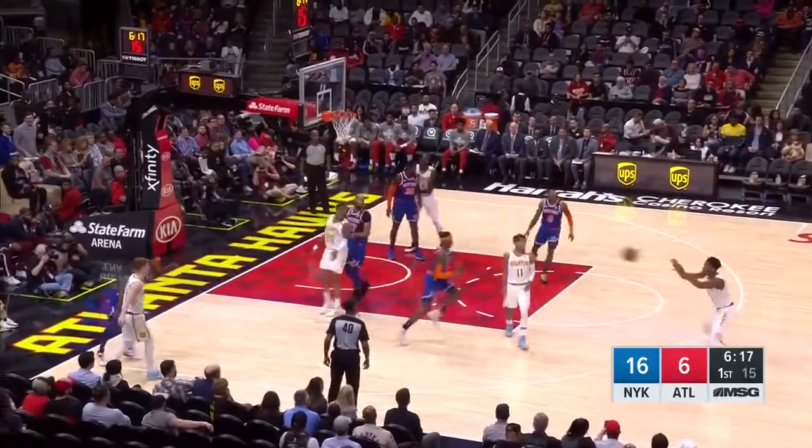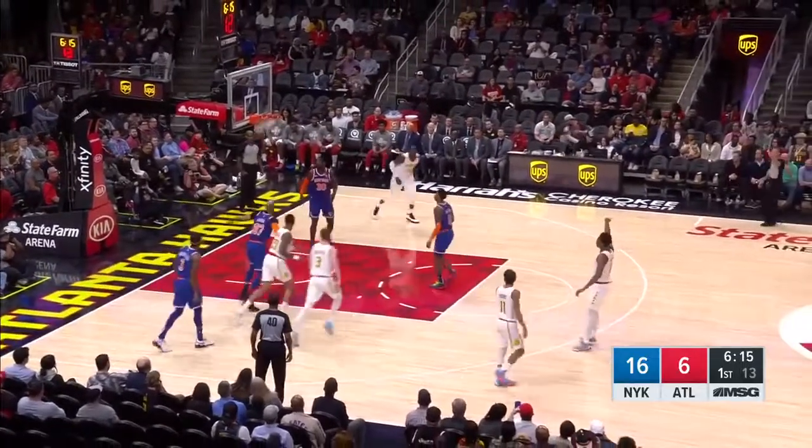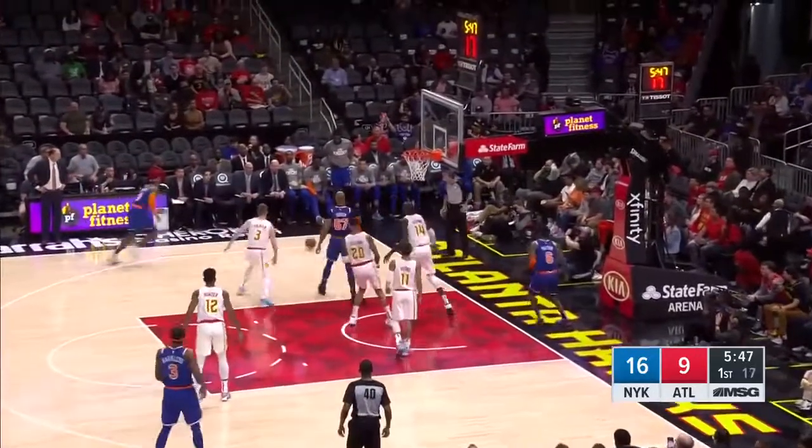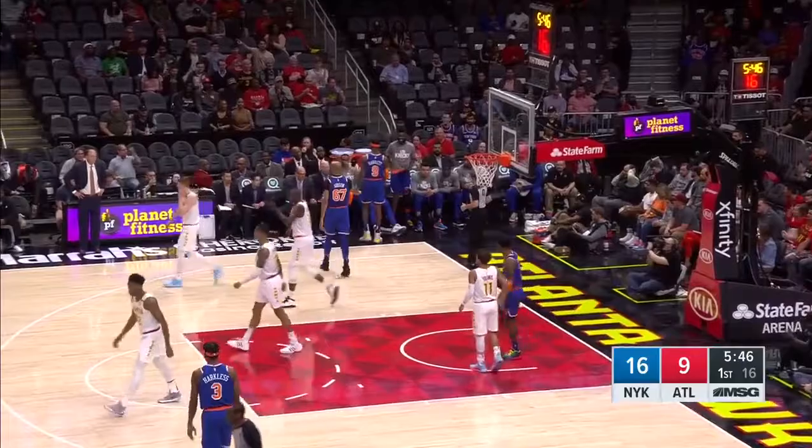Young kicks it out. Hunter up top. Hunter's going to try a three. That's good. There's their first goal, to protect the paint and the rim. Payton kicks it out and threw it out of bounds. Nobody was in the corner.